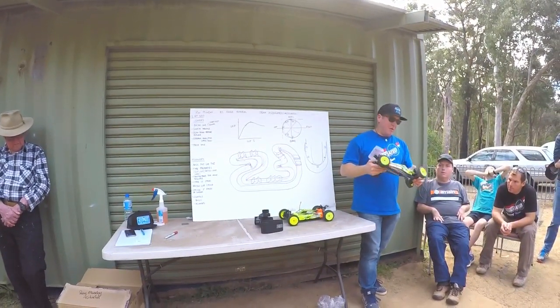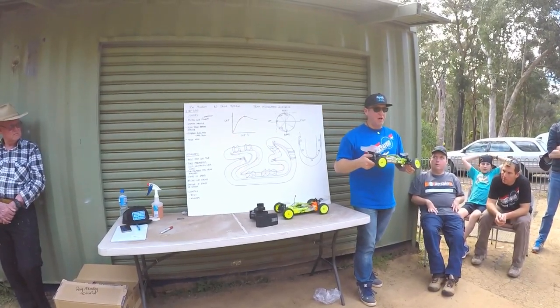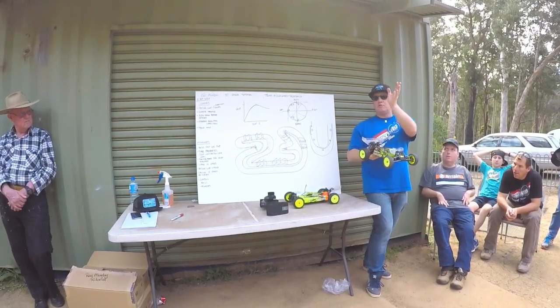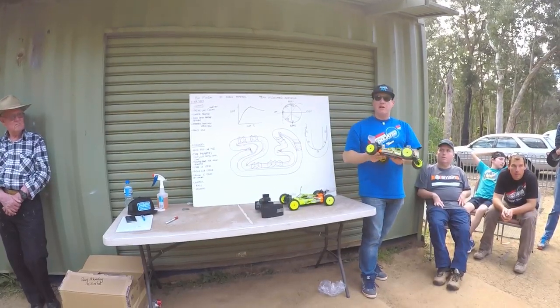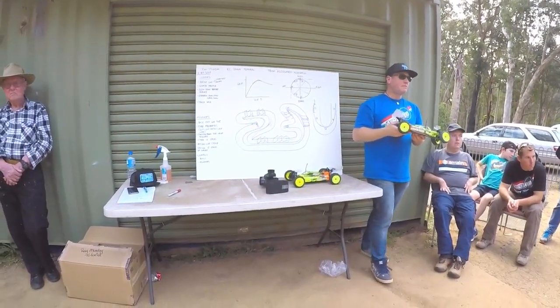The next step up from that, which is very hard to do consistently if you watch the really pro guys, is they will actually steer as they go up the jump face as well. That means as the car leaves the face of the jump, they're changing its direction. How do they make it go like that and bring it back?